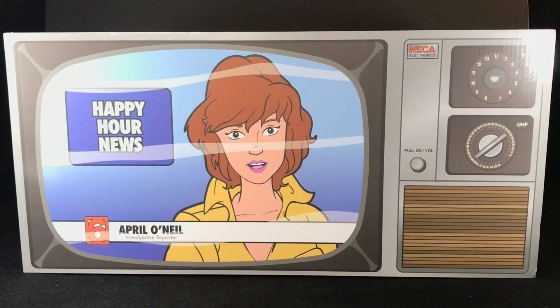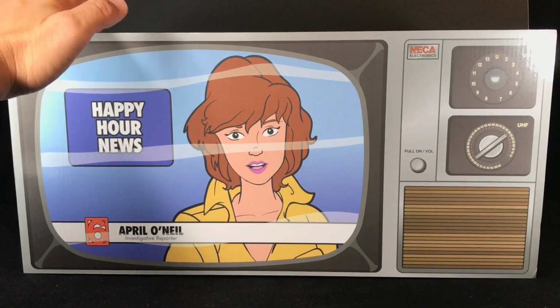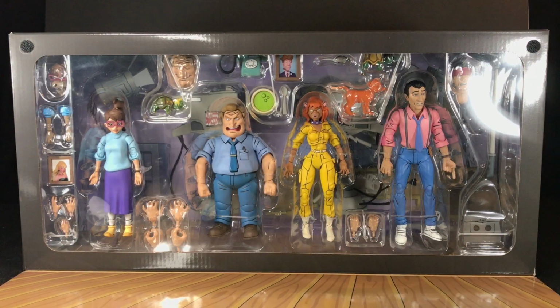So, let's move back to the front again. And here is the big reveal. Now, that is pretty cool. You get to see all four of these guys sitting in there. Like I said before, if you are a mint in box collector, NECA is doing an amazing job of displaying these figures in the packages where you could put this up on your shelf and display this, and it would look fantastic.